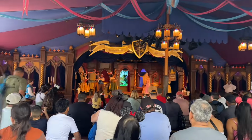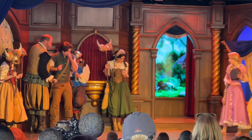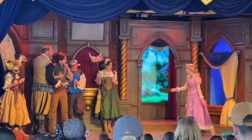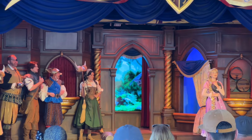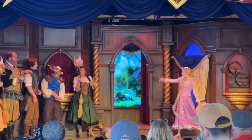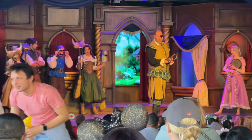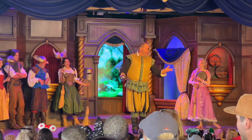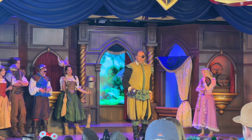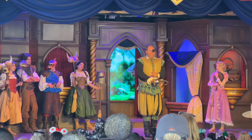Give me back my stranger! I need him to take me to see the floating lanterns. It's my dream. Don't want any of you to dream. I've got a dream. I've got a dream. See, I ain't as cruel and vicious as I seem.